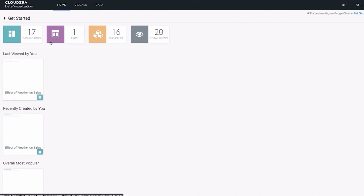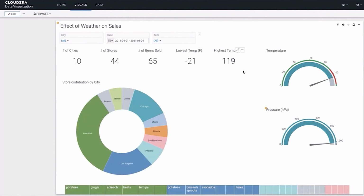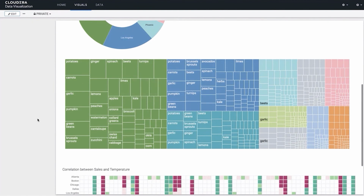Now we're in Cloudera Data Visualization. Let's take a look at this dashboard that we've built. This is an existing dashboard we've augmented with the weather data. So we see the sales data, but you see we've added lowest temperature, highest temperature, some nice little high level details here. But we also have our existing sales data. So we see our store distribution pie chart. We see our sales by store here. We see what's going on in all of the different stores by product. And this is our typical sales data.